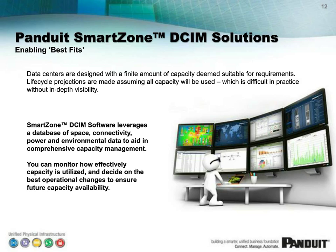Also, once a data center is operational, it can be difficult to monitor how effectively capacity is being utilized and provisioned for the future. It can be especially difficult to know how you should continue provisioning resources and deploying assets in such a way that will be positive rather than detrimental to operations. SmartZone DCIM software leverages an automatically updated database of space, connectivity, power, and environmental data to aid in comprehensive capacity management and give the best visibility to improve capacity utilization and find the best fit for your assets.